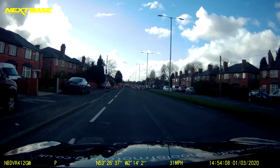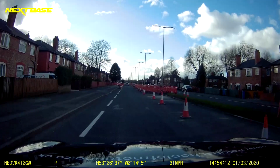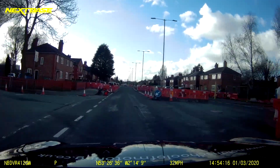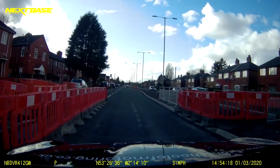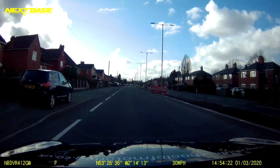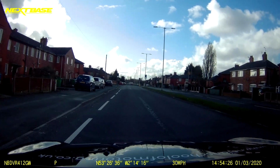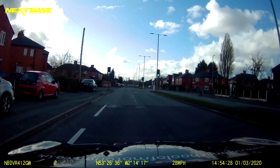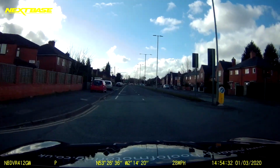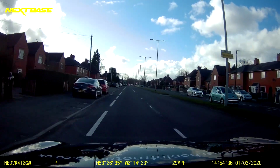We can see roadworks to our right and traffic signs directing us to stay in the left lane. If you're unsure around roadworks, reduce your speed. As you clear the roadworks, then you can start building your speed up again. Here we can see another set of traffic lights on green, making sure, and then carrying on. Try not to accelerate up towards traffic control junctions on a green light.